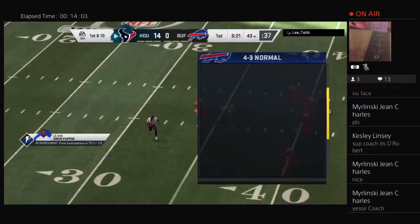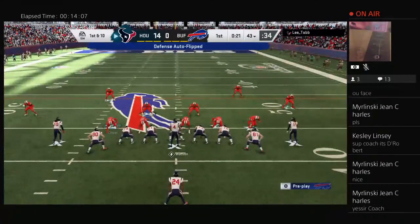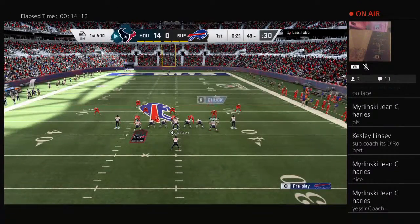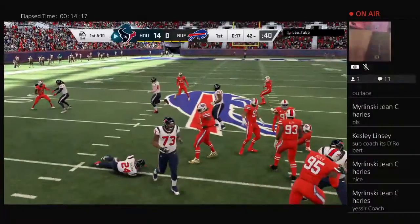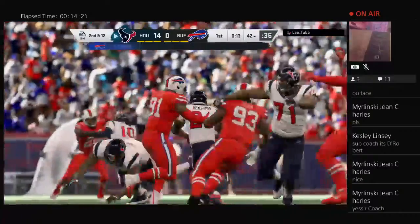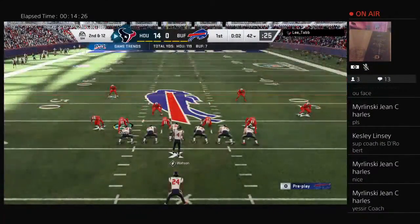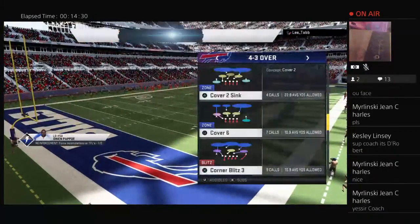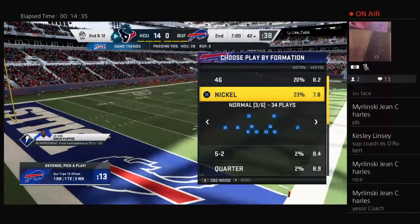First and 10 at their own 43-yard line. The Texans offense ready to go here for their next drive. And they'll be looking to atone for last time's mistake of fumbling inside the red zone. Certainly they don't want to do that again. And so much emphasis placed on red zone offense. I mean, you have periods devoted in practice just for that because everyone knows how vital it is to put points on the board when you've entered that part of the field. And to come away with nothing, that's difficult for a team to handle. And now we'll see if they can make it less difficult on themselves on this drive.